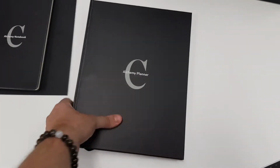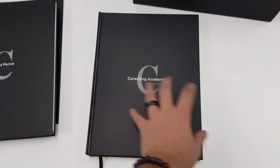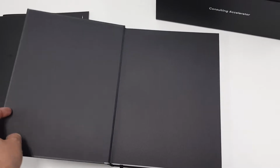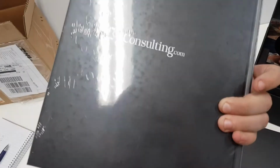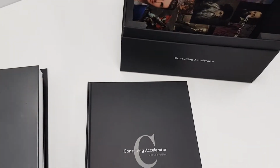And then the next component is actually the Consulting Accelerator program itself. Now, if you don't like watching videos and you prefer to read things, then this entire course is in book format. And this is so large that it's in 2 different books. And these are huge books. As you can see, they actually all come wrapped in plastic as well. So you also know that you're getting really new stuff and it's really high quality. So of course, these are very heavy books.